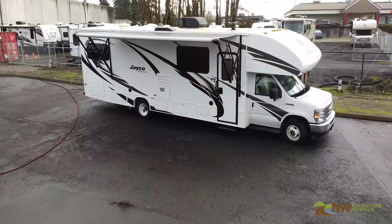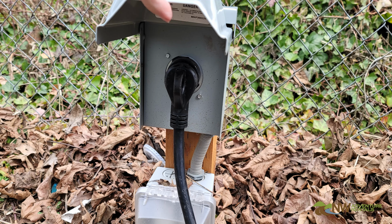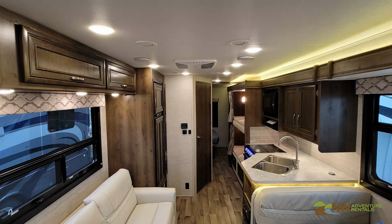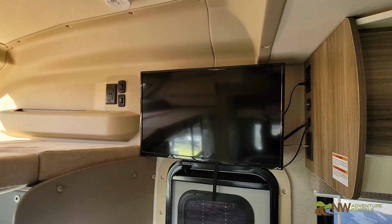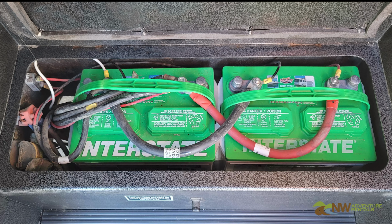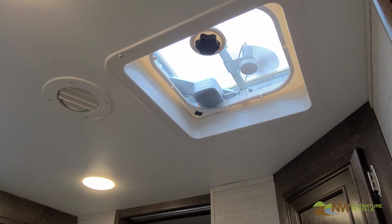The RV you're renting has two onboard electrical systems, a 110 volt system like a house, and a 12-volt system like a car. These two systems work together to power all the electrical components of the RV. The 12-volt system uses automotive-style batteries to provide short-term power for basic systems when your RV is not plugged into a 110-volt supply at a campsite.